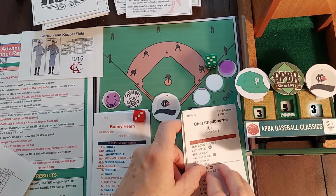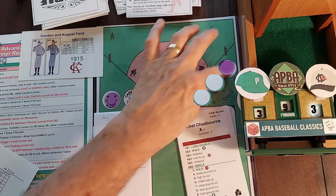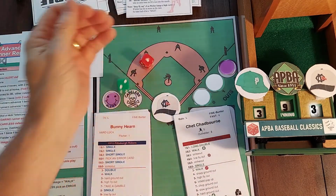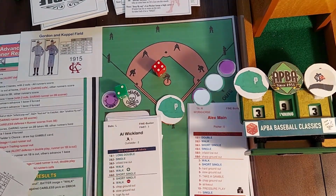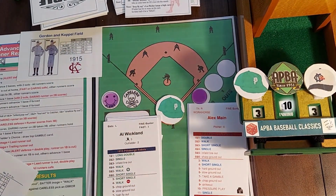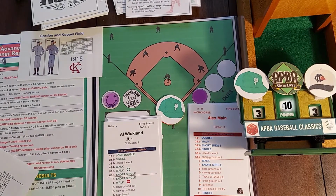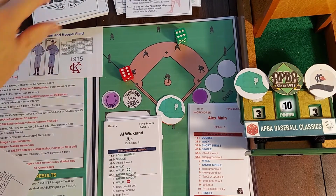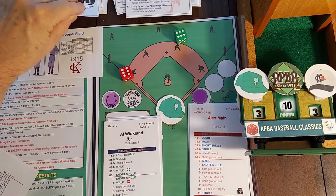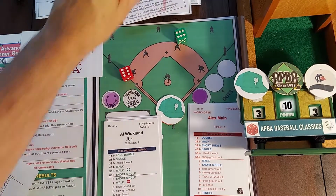Top of the order, and Chet Chadbourne. 6 is a high fly out. We'll go to extra innings, 3-3 tie. Alex Maines, a new pitcher for the Kansas City Packers, is pitching to Al Wicklund, the number 3 hitter in the Rebels lineup. 6-6. Could be a single or a ground out. It is a ground out, 1 away.